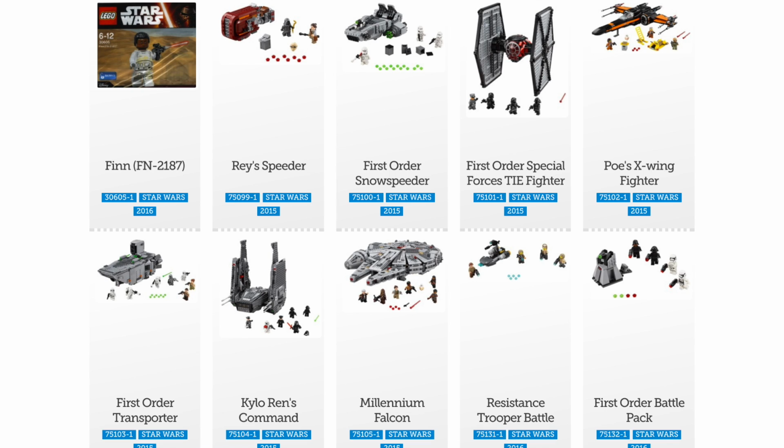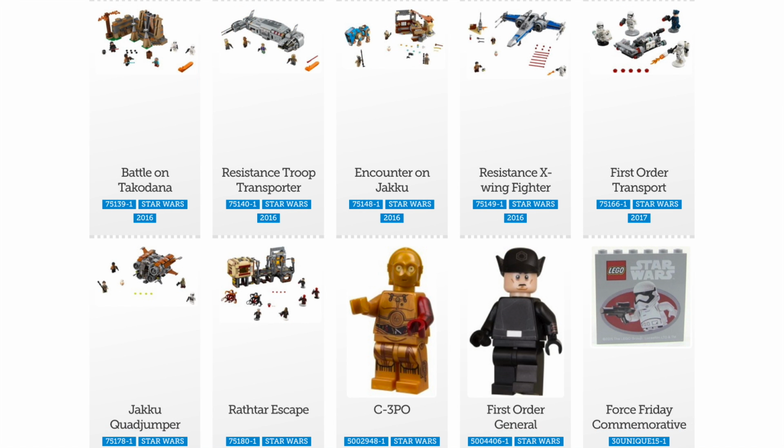We have the battle packs that have turned out to be really good with the more recent battle packs. Of course, the first wave of battle packs weren't quite as good, but I'm really liking the newer wave. Some good polybag figures and sets as well in there. So pretty pleased with this. It's a great line, The Force Awakens. They've done a good job creating good sets from the movie, and I'm very happy.